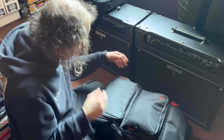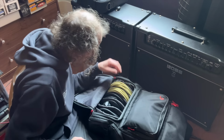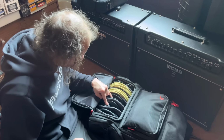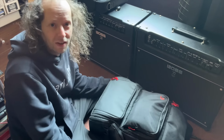And then in the last pocket, the lead one here is full of spare leads. So I have 1, 2, 3. I've got another 3 guitar leads in here. I've got 2 Fender Tweed leads. I've got another one here. I'll talk about the leads in a sec. 2 spare kettle leads, 2 spare speaker cables, and that's your lot. And that's what's in there.